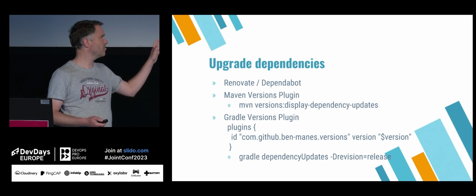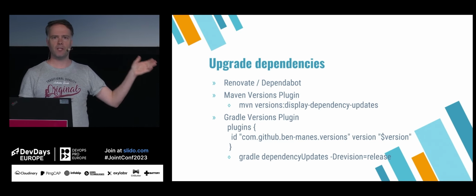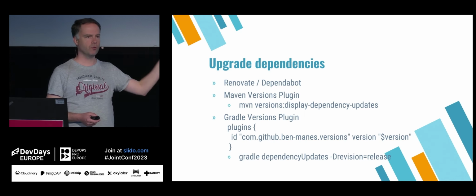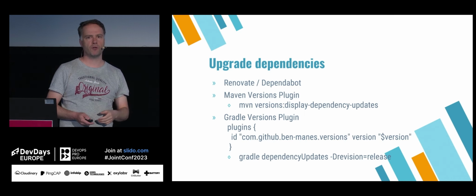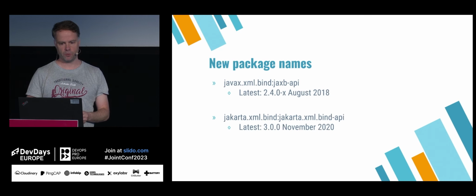So use tools like this, like Renovate, Dependabot. They create pull requests for you to automatically update your dependencies, or use some manual tools like the Maven or Gradle versions plugin to see what the latest versions are for the dependencies that you use.